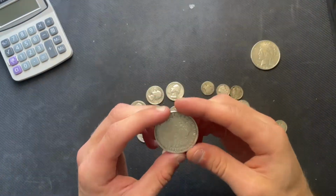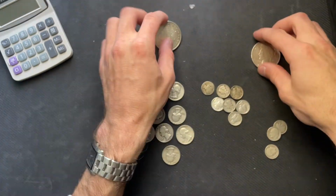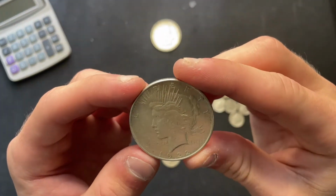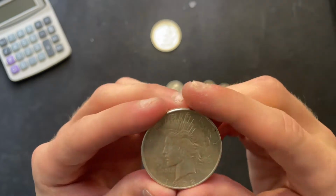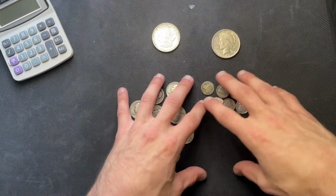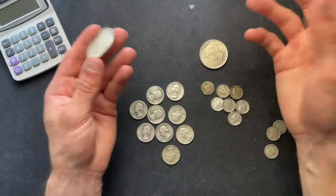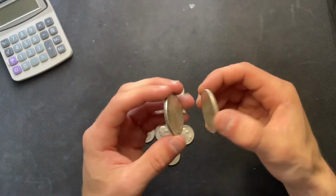Oh, and we're looking at, I just bought some dollars. I got a 1921 Morgan, and then I bought a 1922 Peace dollar. This is actually my first Peace dollar. Pretty cool. I picked it up because once he gave me my total for just the junk silver here, I said, you know what? Let me just see the tube of your dollar coins, and then I'll pick a couple up.